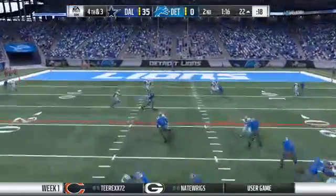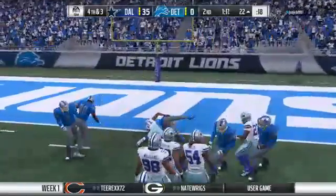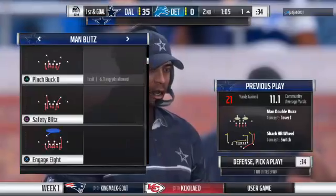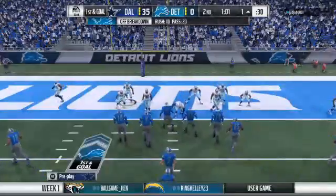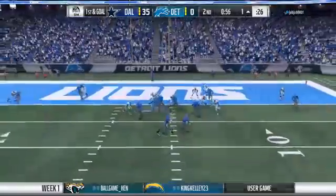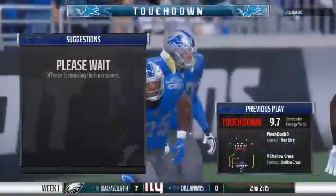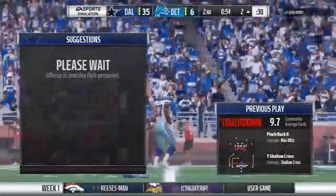They snap it to Stafford. And he'll find Galladay. That's complete. And he doesn't quite make it. They do stop him, but he gets it all the way down to the 1. The decision to go for it pays off, and now they're set up first and goal. Stafford looks to throw again. And he's got his man. It's caught for a Lion touchdown. Eric Ebron from a yard out. And the Lions are in for 6.